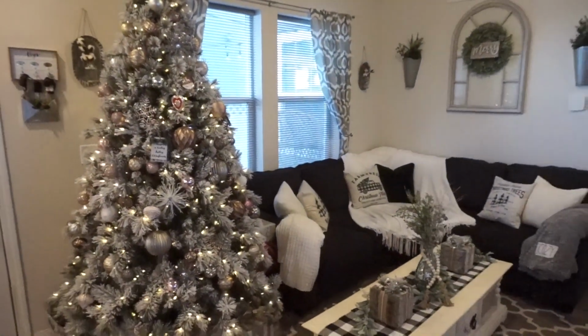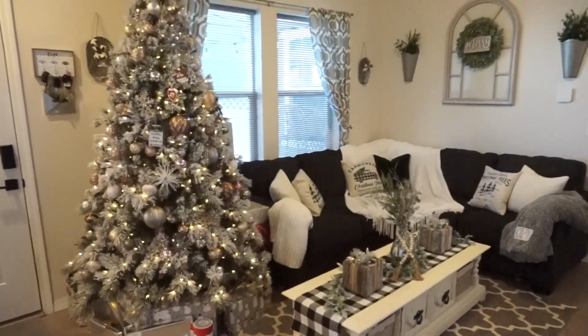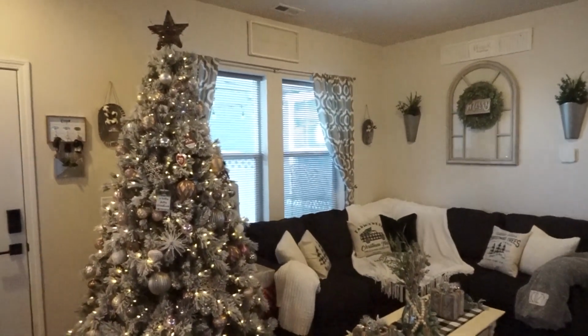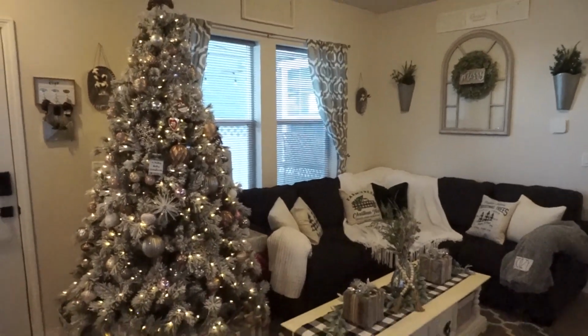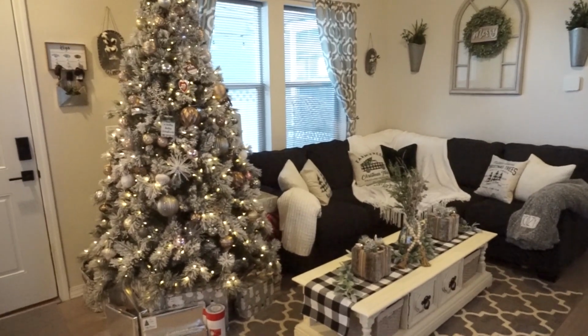This is my favorite part. I love where I put the Christmas tree this year. I did change things up and I took a part of my couch out so that I could fit the tree over here. And I really love the way that it turned out.